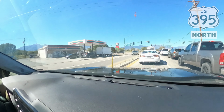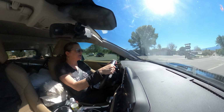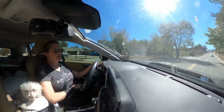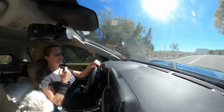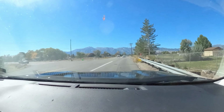Okay, so we are driving through, I think this area is Minden or Gardnerville? Something like that. But all of those little towns that I just rattle off, they're all in what's called the Carson Valley. And we are in the Carson Valley, which is east of Lake Tahoe. Just east. And the mountains that you see in this video here are the mountains that surround Lake Tahoe, which is also part of the Sierra Nevada.